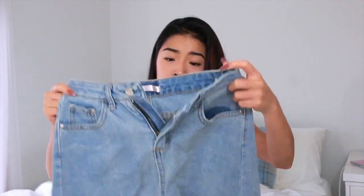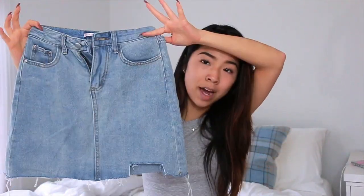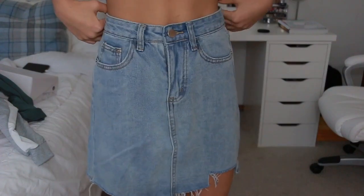And on top of that, I don't wear skirts, but I've really been wanting a denim skirt, and they had this one and it looked really nice, so I picked it up anyways. I might have to crop it a little more just because I'm the shortest person. My legs are literally 2 inches long. This is the last thing I got from them.